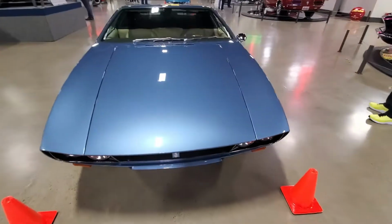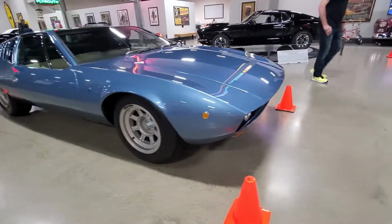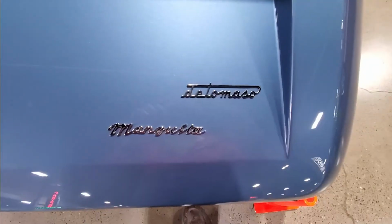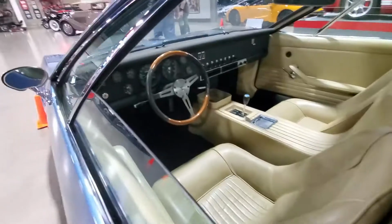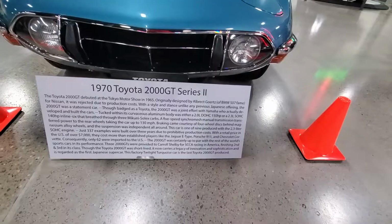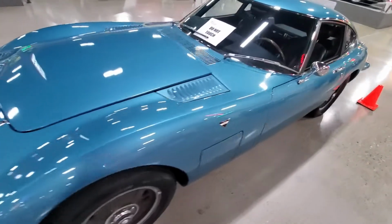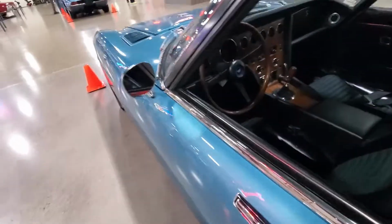Oh yeah, it's a De Tomaso, but not a Pantera. I don't know enough about De Tomasos to really recognize a lot of them, other than the Pantera. I could tell that it had Pantera lineage. Here you can see the interior, very utilitarian, but also beautiful. Oh yeah, and they had this early. I guess it's actually pretty late 2000 GT Toyota. Those are gorgeous cars also. I've only seen a few of them in person.